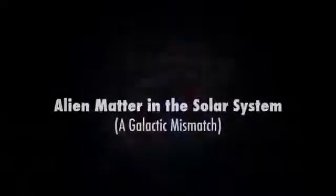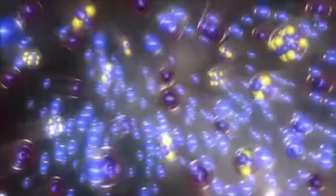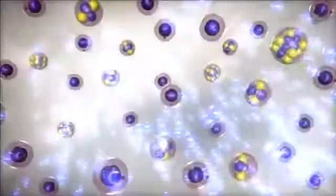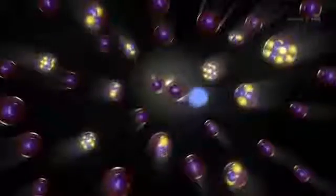Alien Matter in the Solar System, a Galactic Mismatch, presented by Science at NASA. This just in. The solar system is different from the space just outside it. Researchers announced the finding at a press conference on January 31, 2012.